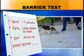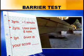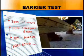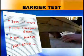For this test, we're using 2x4s and bricks, but you can use a chair or table. Just make sure you pick a barrier your dog can fit his paw under, but not his head. If your dog figures out how to reach the treat within 1 minute, score 3 points. If he uses his paws and nose, score 2 points. If the dog gives up, and mine did, 1 point.